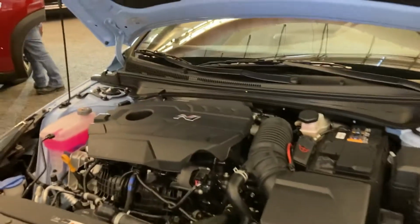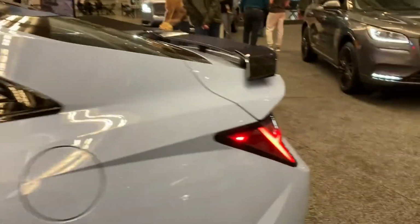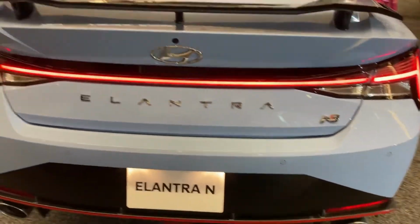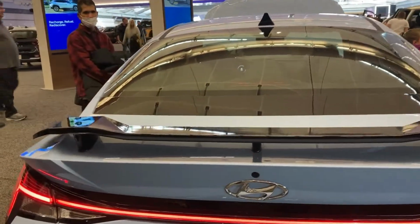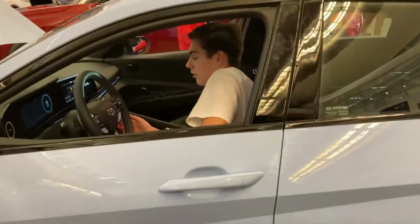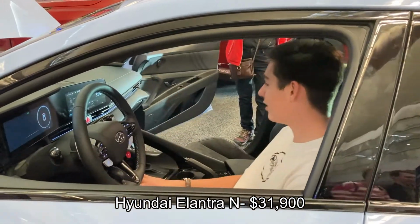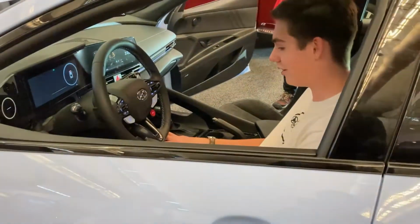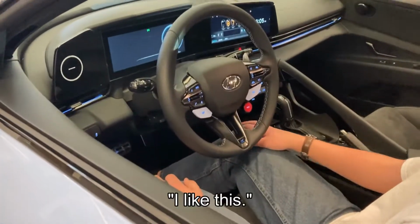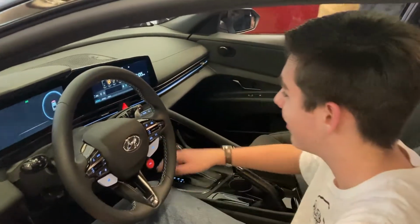I kind of like the new N line. Hey, man, I call after you. Ooh, the wing. Elantra N. The wing looks pretty good. It's got some paddles. That's really cool. Nice. I like this.